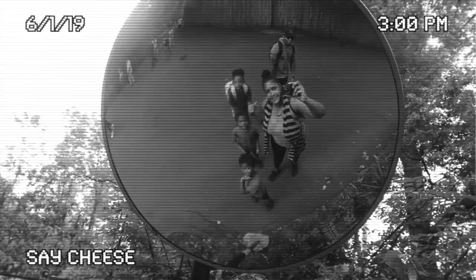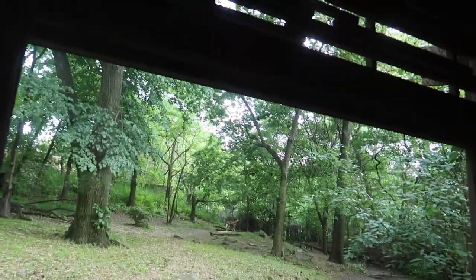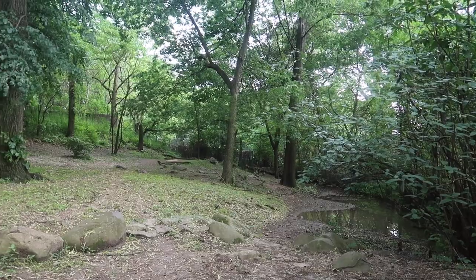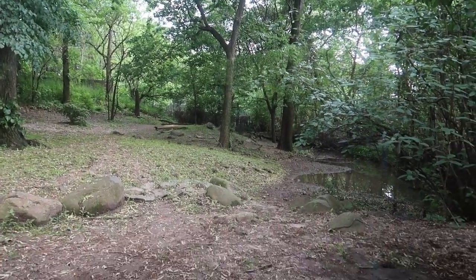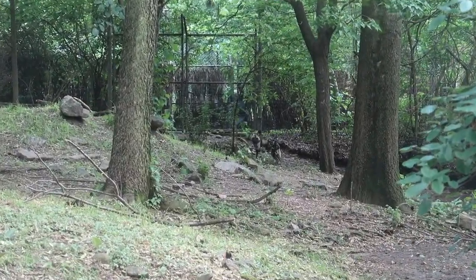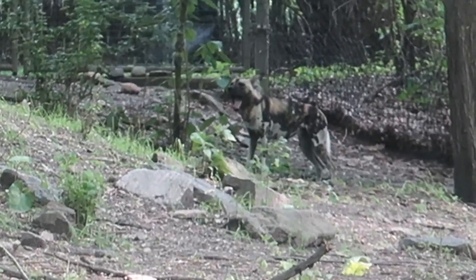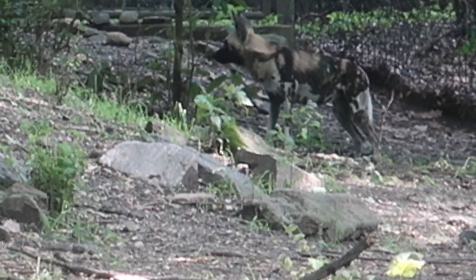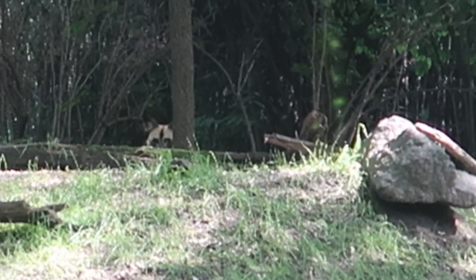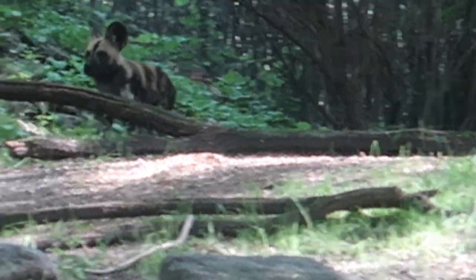Look at the chipmunk running behind us. Finally got a group picture. Just like people. There we go. African wild dog. There's more. Hello. Right over there. Okay, there we go. Uh-oh. He's coming in.